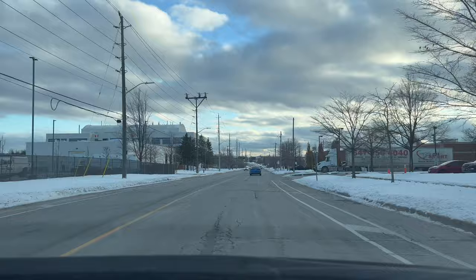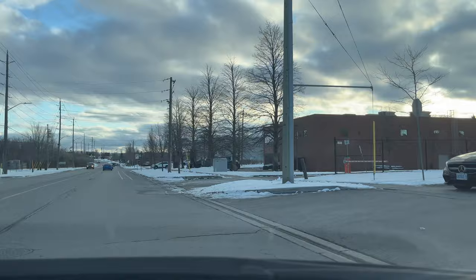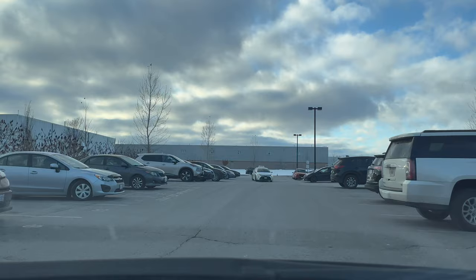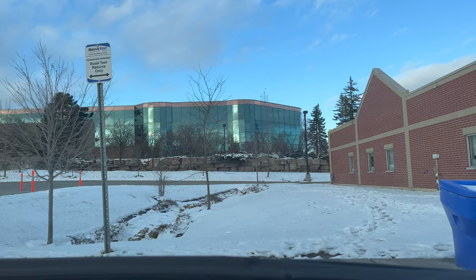And now the examiner will ask us to take a right turn towards the drive test center parking. Drive safely because there are too many cars and pedestrians around. And then the examiner will ask us to park in the right side parking. So there is no back parking, parallel parking, or three-point turn right now for the G test.